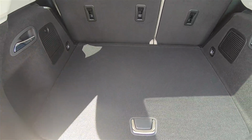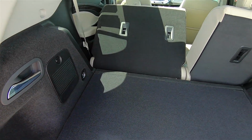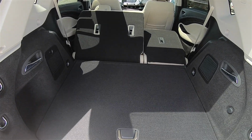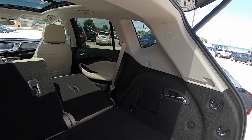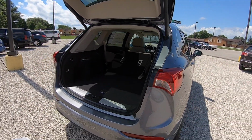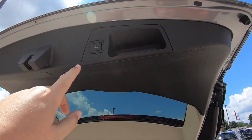And luggage space in the Envision is 26.9 cubic feet with the rear seats up. As stated before, lifting these levers here, fold the seats flat. With the rear seats folded, the capacity increases to 57.3 cubic feet. Pressing the button in the trim panel causes the liftgate to close.